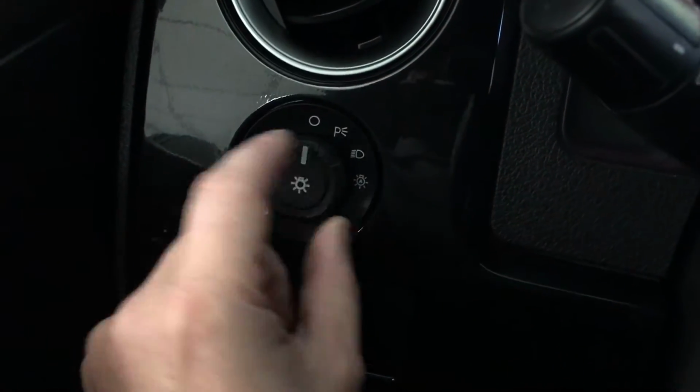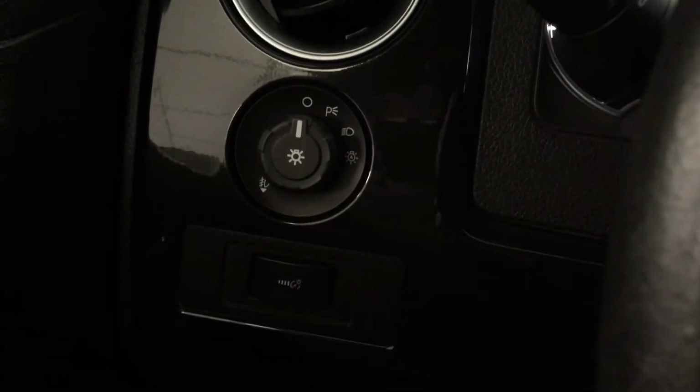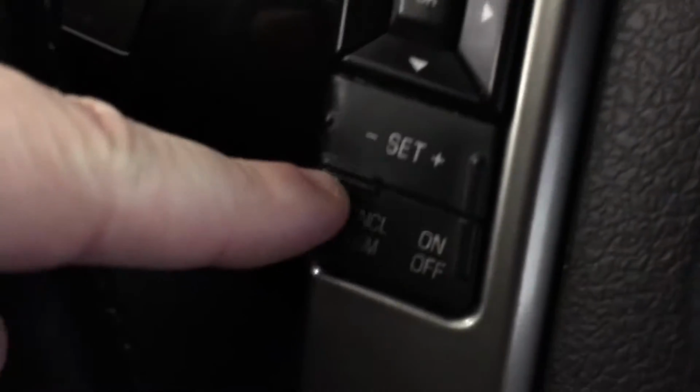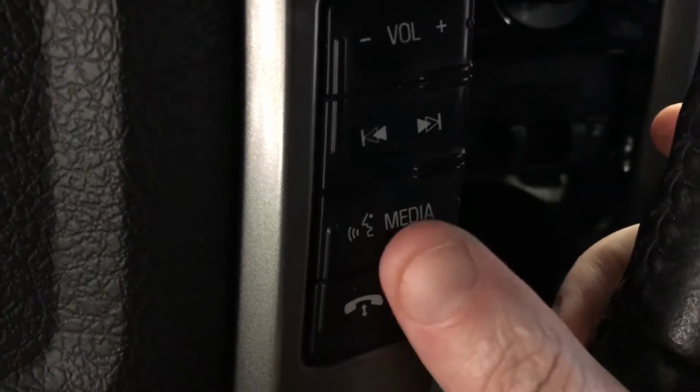Your headlamp controls are over here with an automatic headlamp setting. Your cluster dimmer switch is below that. Your emergency brake is a pedal on the floor to the left of that. You have a stem to the left here where you have your high beams, your turn signals, and your intermittent wiper washers. You've got your control panel I was showing you there. You have your cruise control below that. You have your audio controls on your steering wheel and your voice activation or your Bluetooth below that.